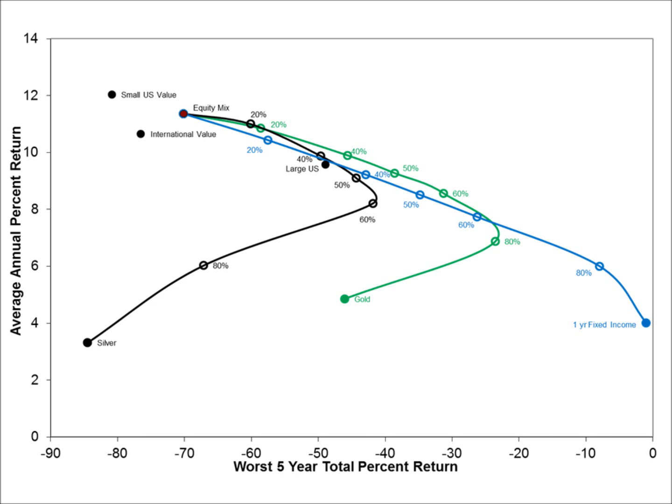On the horizontal axis, I'm using as a risk measure the worst 5-year performance for a particular asset or mix of assets over the past century. I've chosen this risk measure because it's losses that we really care about, not volatility. So the further to the left we go on the graph, the more risky an asset or a mix of assets has historically been. The further to the right we go, the better the asset class or a mix of assets has been in safely preserving purchasing power. So someone who is interested primarily in saving would favor points as far to the right as possible.